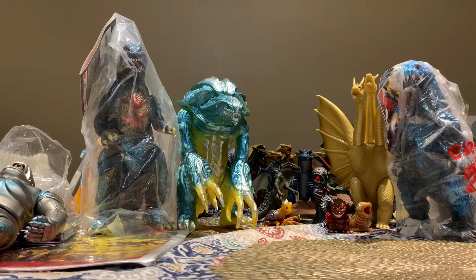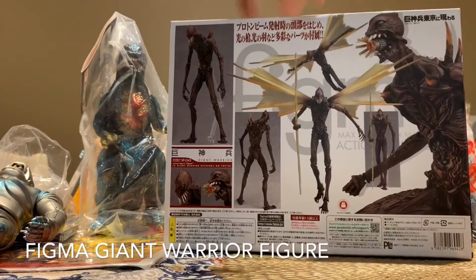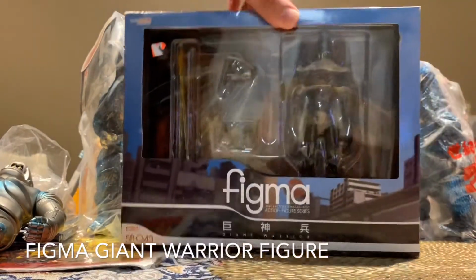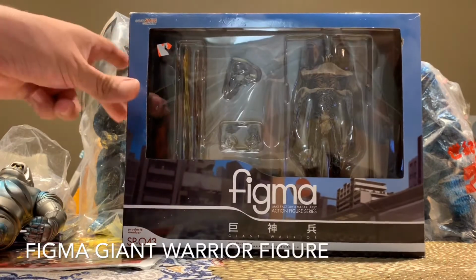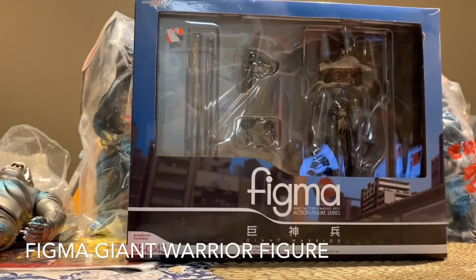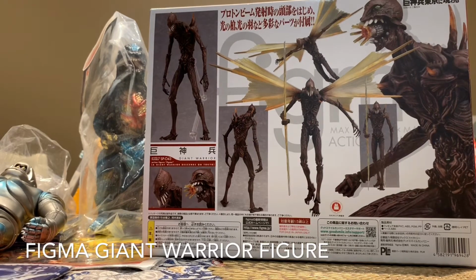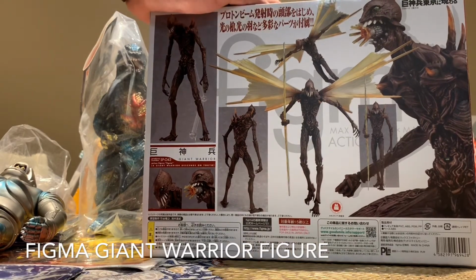Next thing I got was something I totally did not expect to get. It was the Figma Giant Warrior. I don't know why I got him, but I remember I saw a Japanese commercial of him and Godzilla promoting their DVDs, and since it was a Japanese trailer, I thought it was a new movie. I'm not really familiar with the Giant Warrior, but I assumed it was a new Shin Godzilla movie, that this was going to be his opponent. I soon found out from buddies that it's just from an anime, and they made a short film out of it, and they made a figure. And I fell in love with it.